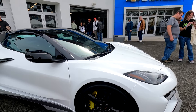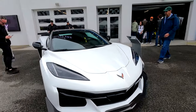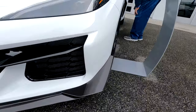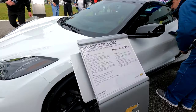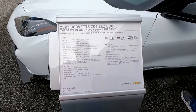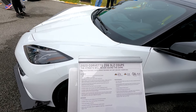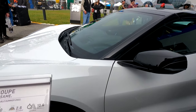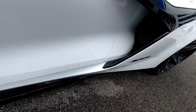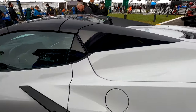Carbon fiber wheels. I think this has everything. It's got the big wing, everything. This looks like a fully loaded car. Looks like it's got the Z07 package too. Front splitter with the winglets down here. See what it says here. Yeah, this is all the money right here. Look down at the spoiler on the side here. That looks like carbon fiber too. It's a convertible. It's not a coupe.